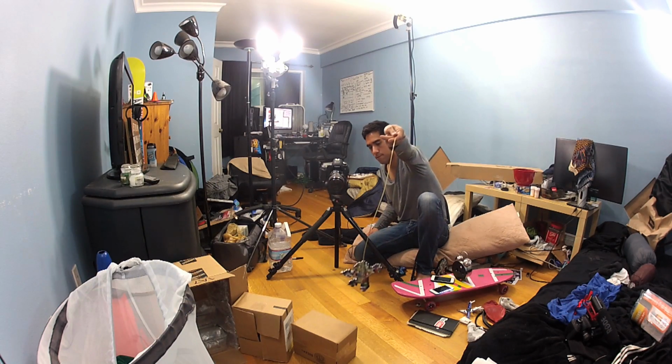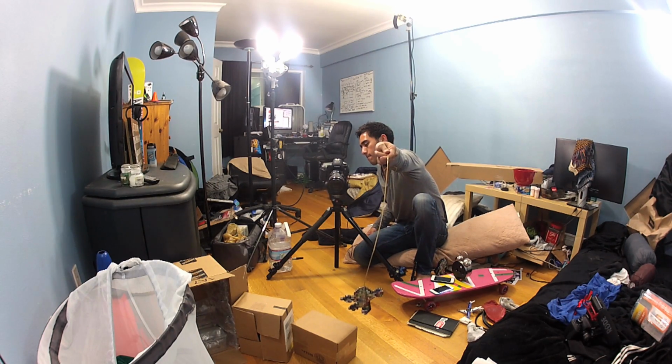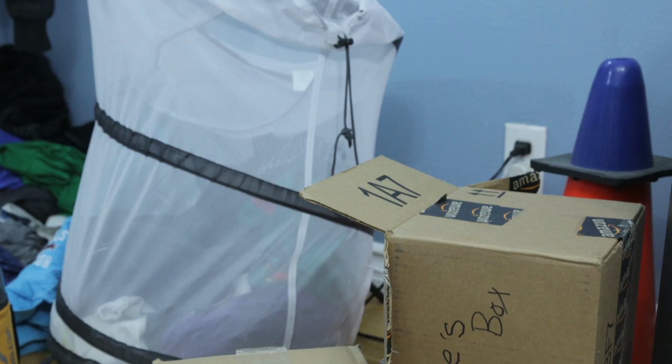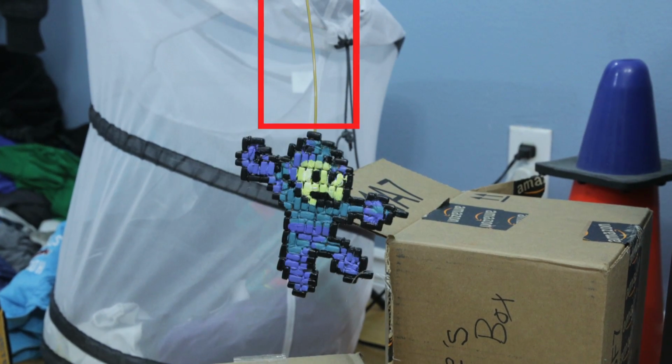So to get MegaMan to fly, what I had to do is hot glue him to a chopstick or a hanger, and I would hold him up out of the frame and then take a background picture, and then every time in the computer that frame came up, I would crop it out against the background plate and, you know, disappear that wire.